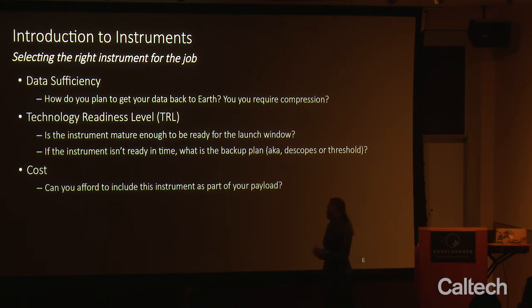TRL, technology readiness level. This is going to be critical. Tom showed a lot of very cool instrument concepts and delivery concepts for something that could reach an Enceladus ocean or a Europa ocean. That's great. But if I were to take Brewey and plop that onto a spacecraft right now, I couldn't guarantee that it would work the way that some more mature instruments would, just because it's still in the development pipeline, right?